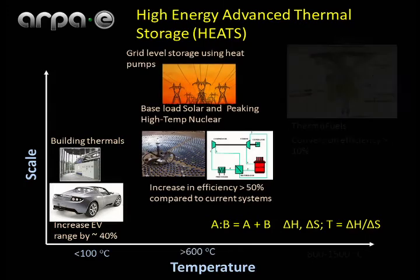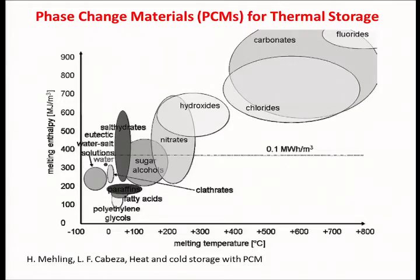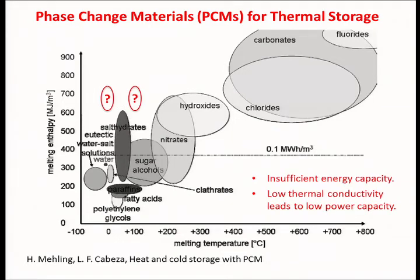There are also other applications at higher temperature. Phase change materials are one leading approach for thermal storage, with different phase change materials offering different energy density at different melting temperatures. A common issue is that the thermal energy storage density of these phase change materials is low compared to the energy density in an electrical battery. Also, the thermal conductivity of these materials is very low, which limits its power capacity. So it would be great if someone can invent materials with an energy density above 700 megajoule per meter cubed, comparable to an electrical battery, in a temperature range relevant to heating and cooling applications.